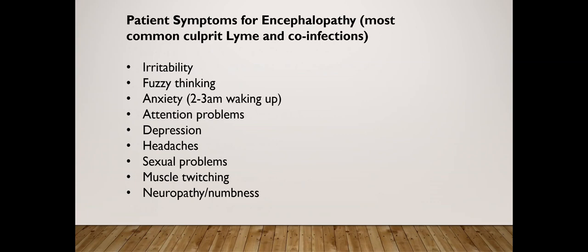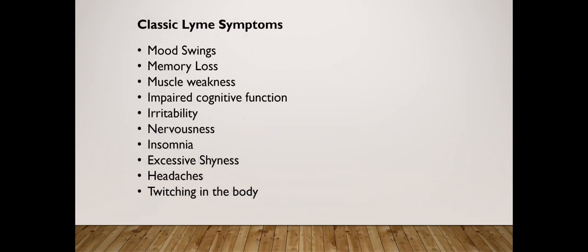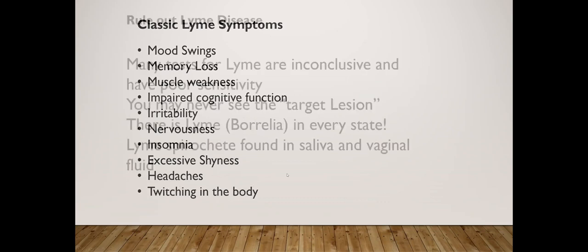But I will also say that chasing it is not the answer, because almost everyone's been exposed to Lyme. Here's some more symptoms, by the way. Okay. Twitching in the body is the big one. That's the big kicker. It usually tells me there might be something else going on.